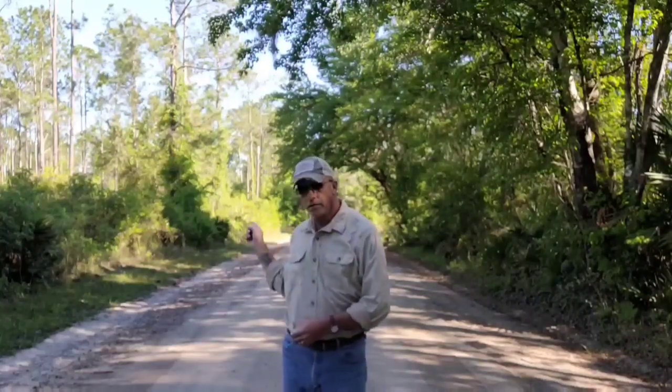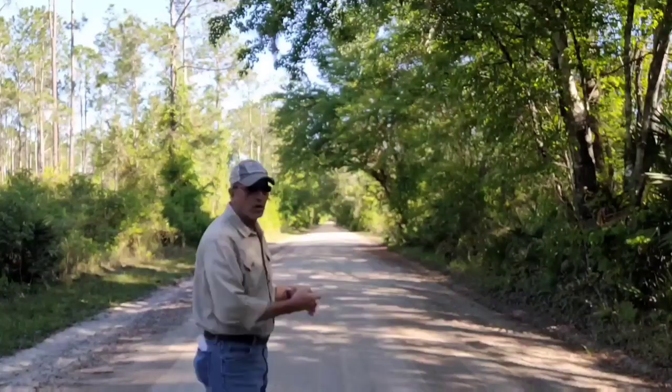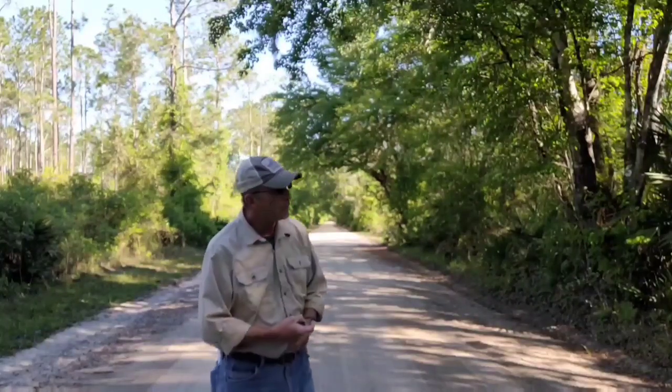Between Hastings and Espanola, there really wasn't a lot, no gas stations or conveniences. So it was a pretty lonely, tree-lined road. Espanola is that way. And I'll show you more and talk more about the bricks themselves.